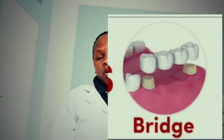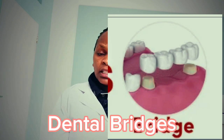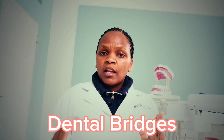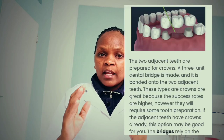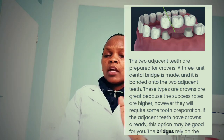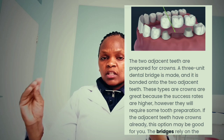Then we have the other option that we call dental bridges. Dental bridges are permanent and they are made when your natural teeth are prepared and help in holding the bridge in place. The tooth at this end is prepared, the tooth at the other end is prepared, and then we have the artificial tooth that will rest on the place where you have a missing tooth. Your healthy teeth, the abutments, help to hold the bridge in place.